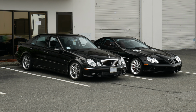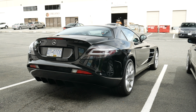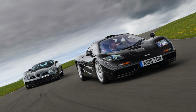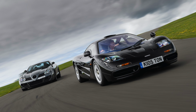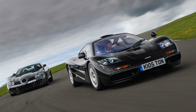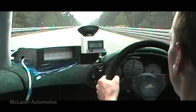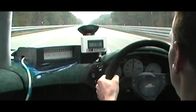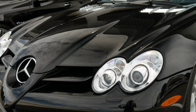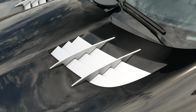In order to set the SLR concept into production, the project was handed over to McLaren under the leadership of engineering legend Gordon Murray. It was under Murray's previous project, the McLaren F1, where he and his team created what is now widely regarded as the greatest road car of all time. Mercedes also owned part of McLaren at the time and had a partnership with them in Formula One.